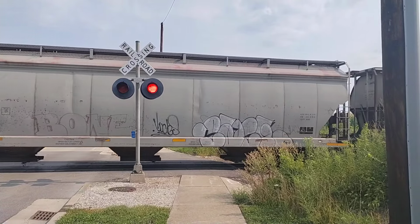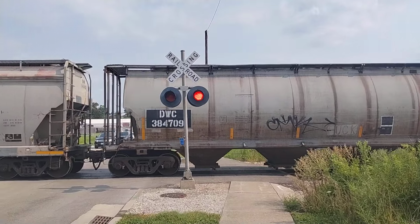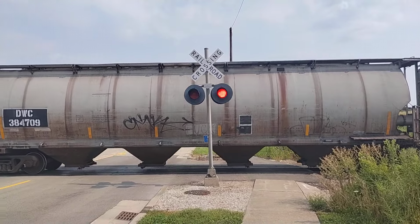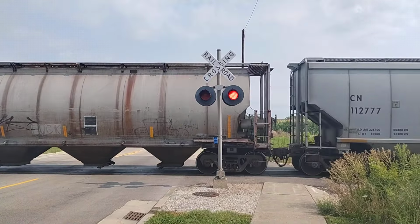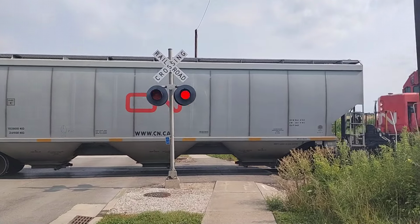I need to get those oils. No, they do that. Well, I'm sure they do get oiled as well. Probably not very often because obviously these are always on different trains.